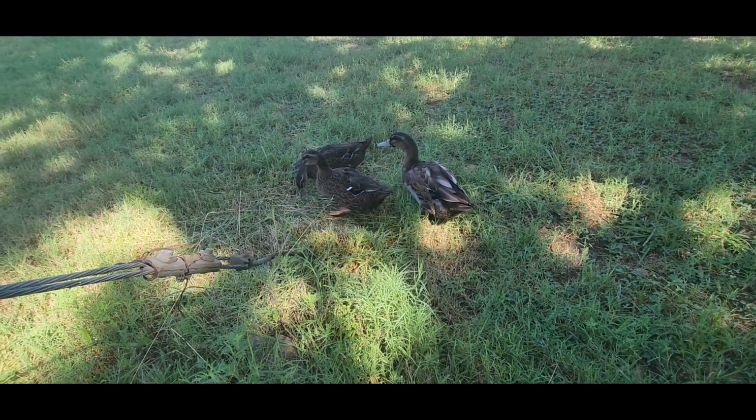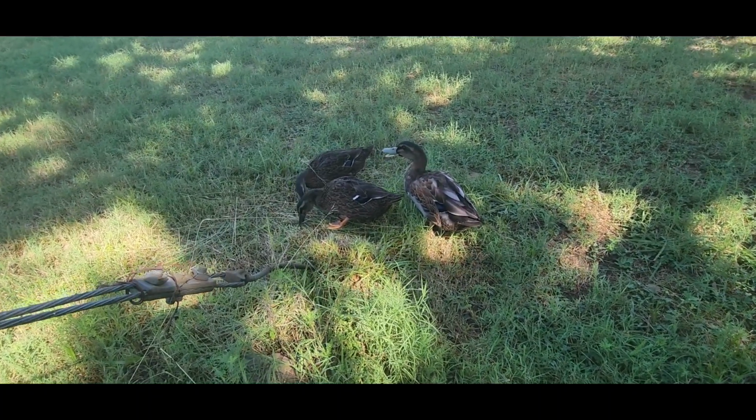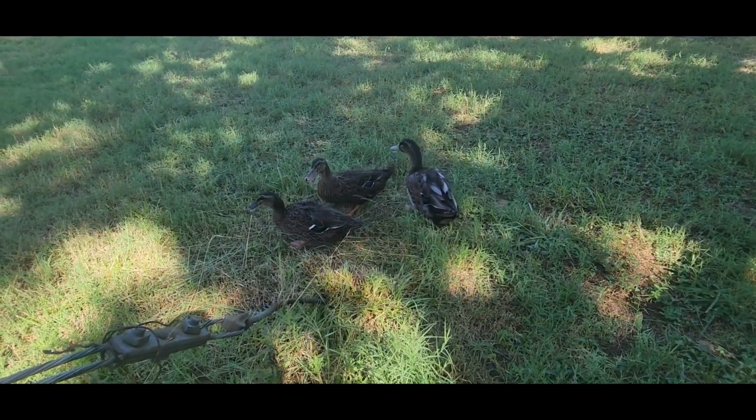These are Jason's baby ducks, and I call them helicopter ducks because they like to be wherever we are.